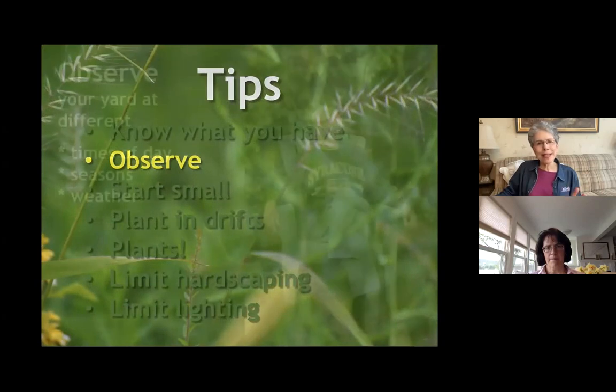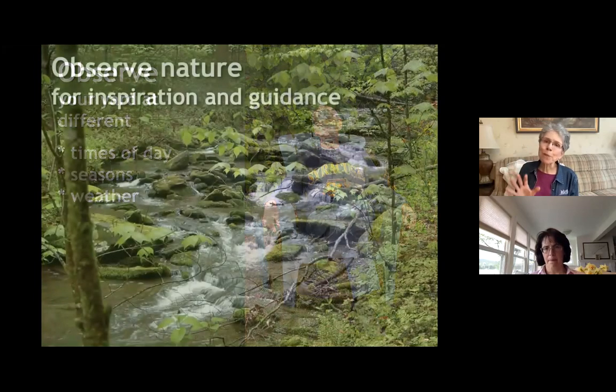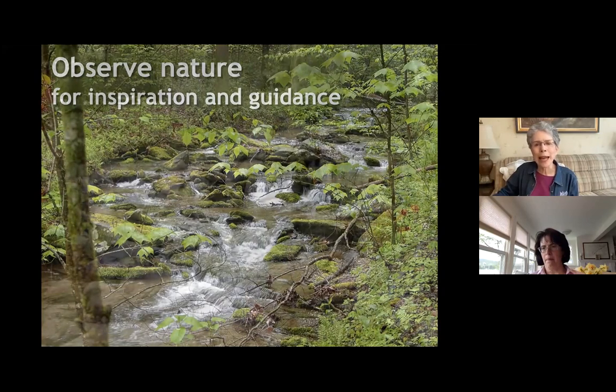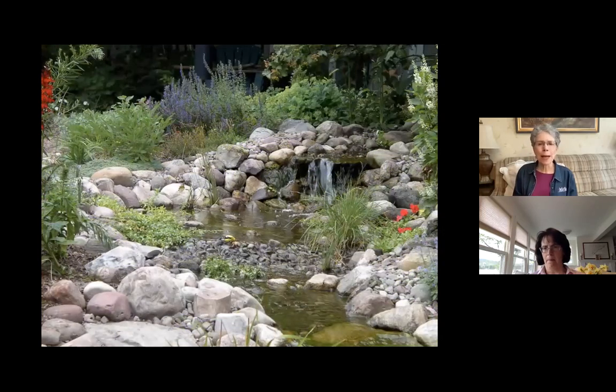And observe. They say the best design tool is a lawn chair. We did spend some time before we got started keeping track of where the sun was at different times of day, what the yard was like in different seasons, what kind of weather we had, and so on. So we would know what would be appropriate plants to include. We also observed nature for inspiration and for guidance. One year we were camping in the Adirondacks, and we really spent a lot of time observing streams because we were about to create a stream and pond in our yard. And we wanted to make it as natural as possible. So we learned from watching nature.